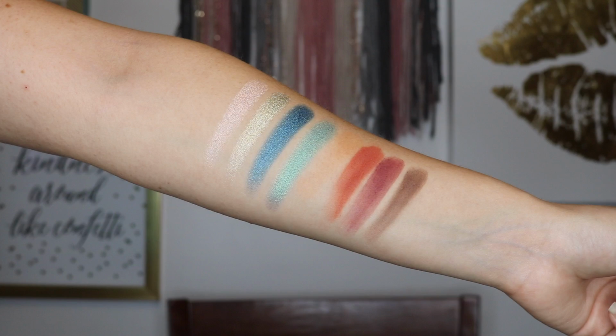Just putting that out there. With that, let's go through the swatches. So first was La Costa, and then El Malecon, Veradero, Celia, Cocoa Taxi, Tropico, Guantamaria, and Cafecito. So you can tell that these shimmer shades are stunning. Like, they are so freaking gorgeous.